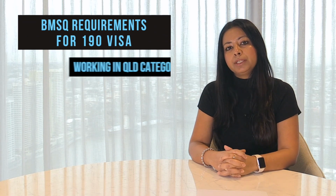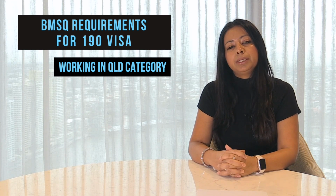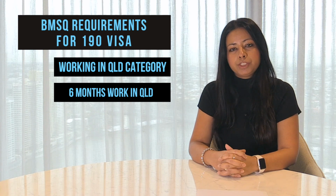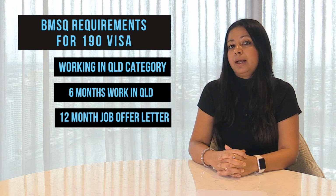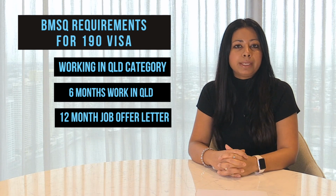So for the Working in Queensland category, like the category suggests, you need to have been working in Queensland for the last 6 months in your nominated occupation, and also need to have a 12-month job offer letter in your nominated occupation from a Queensland employer. So this is the requirement for the 190 visa.